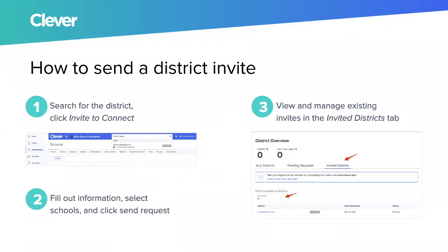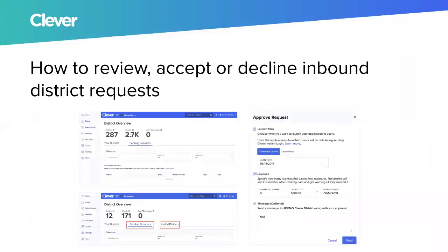You can also invite off-Clever districts from this same page. So if a district is not on Clever today, and you want to offer this to your district customer, initiating the request from here will actually queue up a ticket on our side for a real human being, a member of our district onboarding team, to reach out, walk them through what setup looks like, see if they're interested, and then make sure they're holding their hand all the way to syncing and sharing data with you.